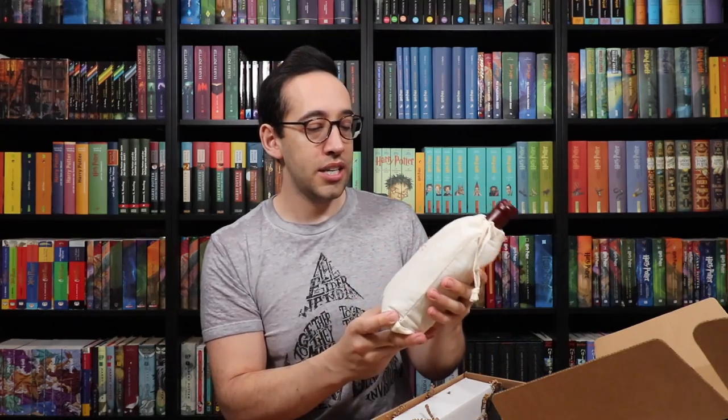All right, let's open this up. Holy mother of pearl. There is a giant potion in here, and it's wrapped in this cloth bag. On the front is a skull and crossbones. That can only mean poison. Let's open this up. Finest oak matured mead.